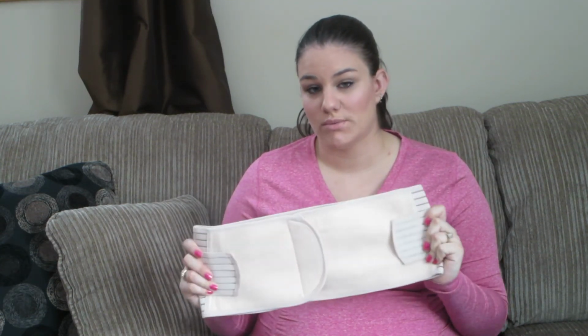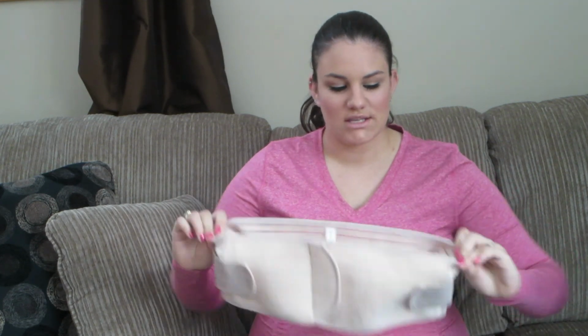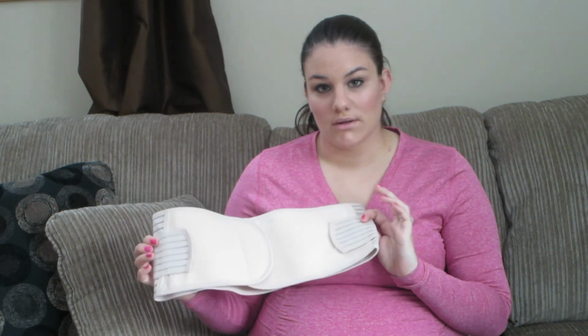So I haven't been wearing this, and I'm going to actually go to my Shoppers Drug Mart and grab the one that's a little bit thinner. It's about that thick, and if I find this one folds down anyways, so I'm going to go pick that one up, and when I do get that, I'll definitely show you that one.